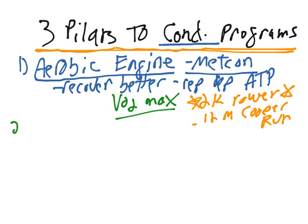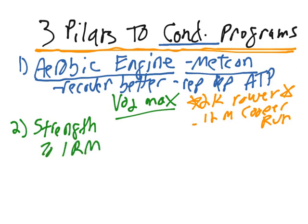Number 2 of the pillar to conditioning programs is, I wonder if you can guess what it is. It's actually strength. This can be then measured by certain lifts or percentage of your 1RM, or percentage of 1 rep max. The reason strength is so important, even again, for the sake of examples here, if we're doing some Metcons for Hyrox or CrossFit programming, when you are stronger, it is going to make all sub-max attempts easier.